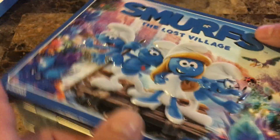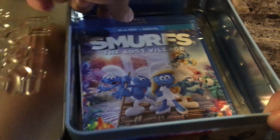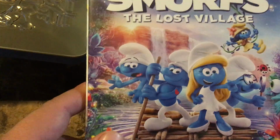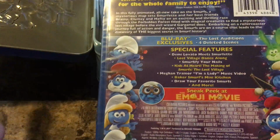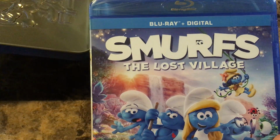It's empty inside, and it's got these little plastic things, and of course here we've got the actual Blu-ray, and it's got some sticky stuff here so that way the Blu-ray doesn't move around. It's the Blu-ray digital release of Smurfs the Lost Village. I haven't seen this one yet, so when I saw that it was $8 and it came with this really cool lunchbox, I thought, okay, great, $8 for this movie. I think this one came out about 2 years ago, maybe.